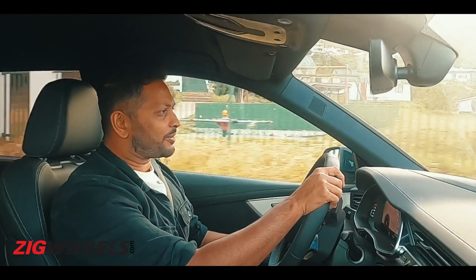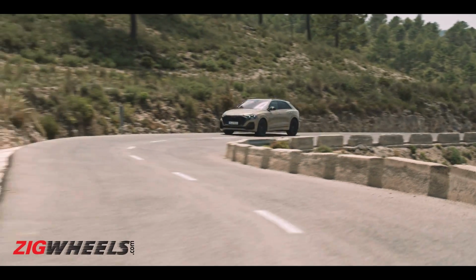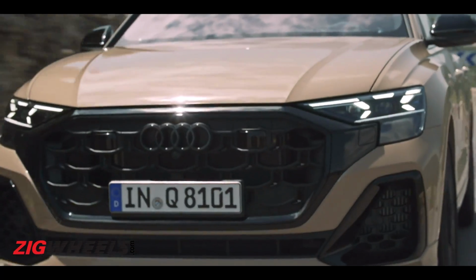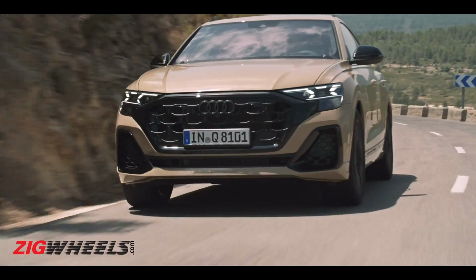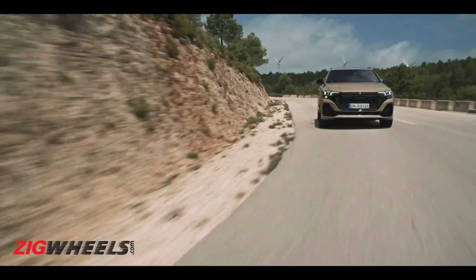What also feels surprisingly good is the handling. Yes, it is heavy, but it doesn't feel like it when you actually throw it around corners. And the good thing is that it feels very predictable, it doesn't roll much into corners, and it is actually quite good fun to drive the Q8 around bends.